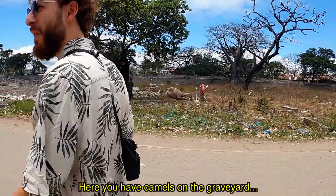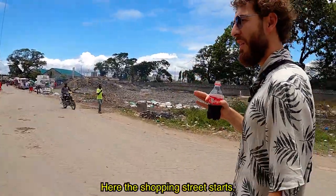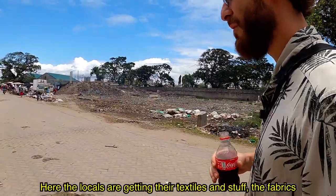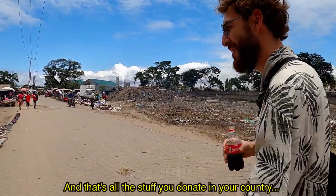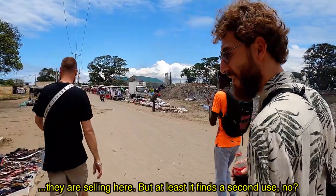Yeah, you have camels on the graveyard, you have horses on the graveyard, and here the shopping street starts. Here the locals are getting their textiles and stuff, the fabrics. And that's all the stuff you don't need in your country. They are selling it here. But at least it finds a second use, no?